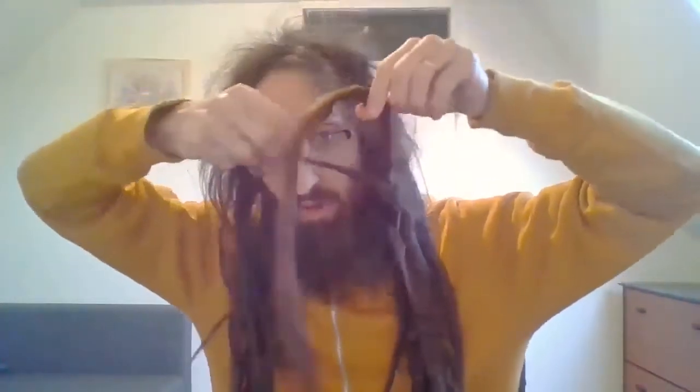So there's a good chance that this part right here, this weaker part right here will eventually simply sever itself and then either fall off or get swallowed up into that dreadlock. I don't know, and that's precisely the point. I don't know what will happen with my hair, but I'm very much a part of the journey in the sense of I'm not worried about it.